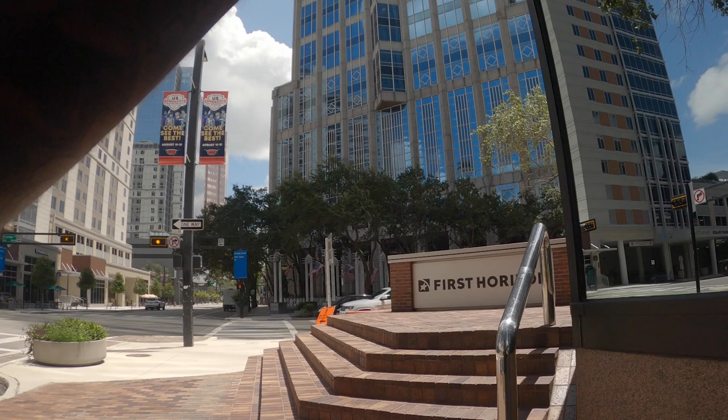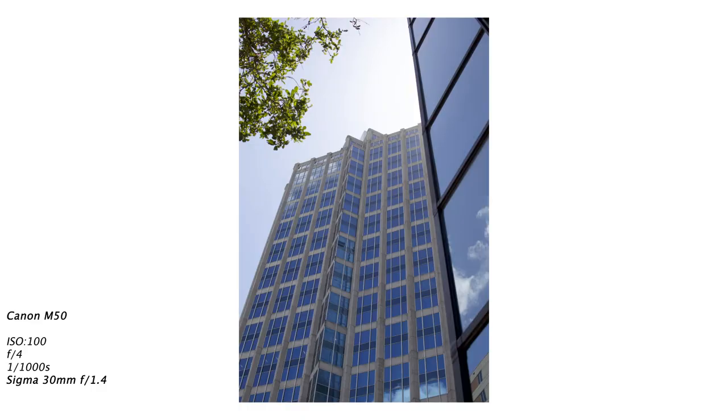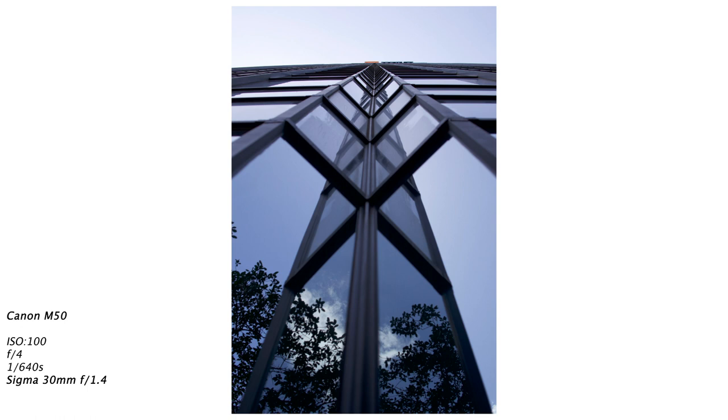One thing I always forget: don't ever forget to look up. You know what I'm saying? Also, this building is amazing right here. The one in front of me. It's literally straight up. Hold on.